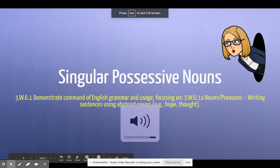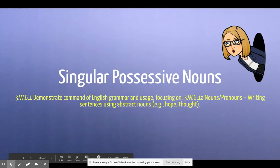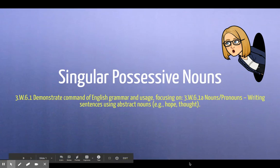Hey guys, so this week we are going to begin looking at singular possessive nouns. We have talked about nouns before, but now we're going to be looking at possessive nouns, and I will tell you all about that in just a little bit.